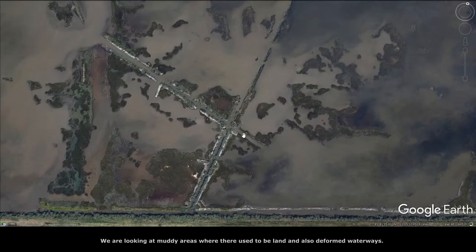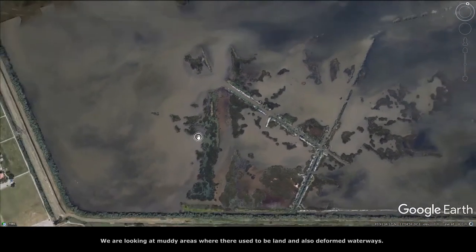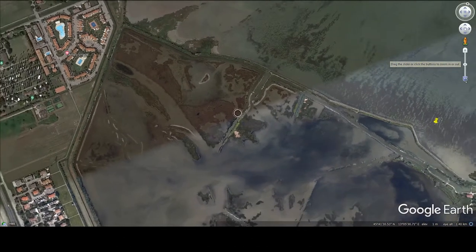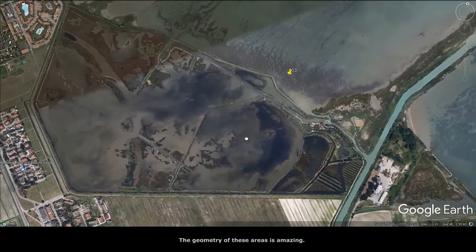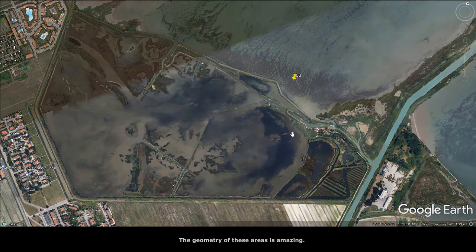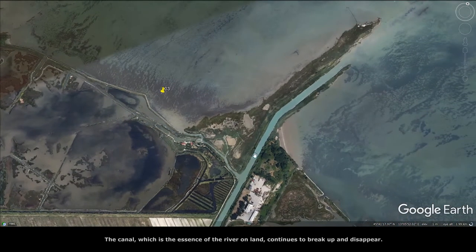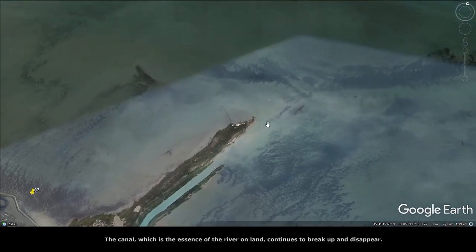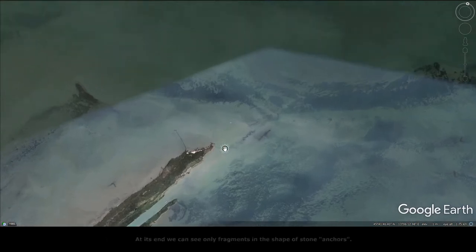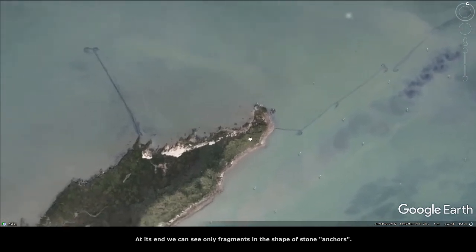Looking at muddy areas where there used to be land and also deformed waterways. The geometry of these areas is amazing. The canal, which is the essence of the river on land, continues to break up and disappear. At its end, we can see only fragments in the shape of stone anchors.